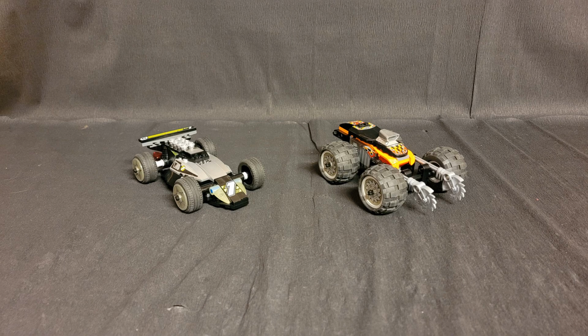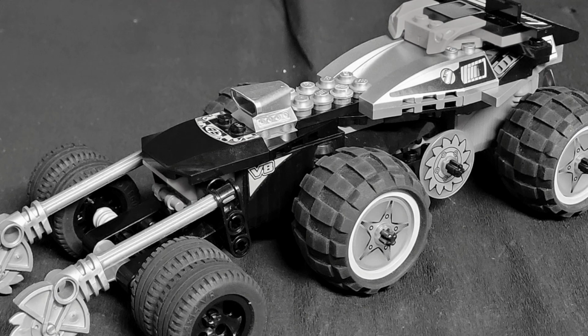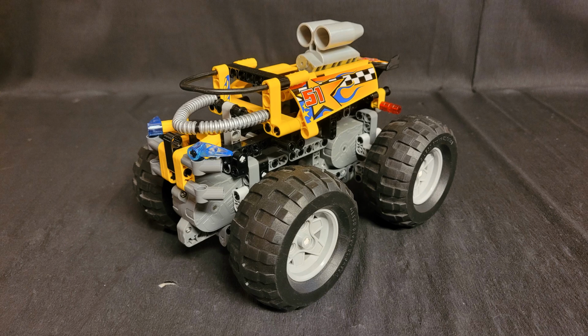Now, of course, we can't forget the combiner model between the Night Racer and the Buzzsaw. Here we have it, the Night Saw. Wow, my combiner model names are sounding more and more like bad supervillain names. Using over 90% of the available pieces, this thing sets the bar high, being even more effective in its part usage than the alt model for the Jumping Giant.